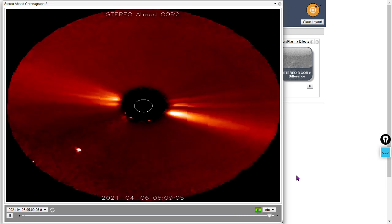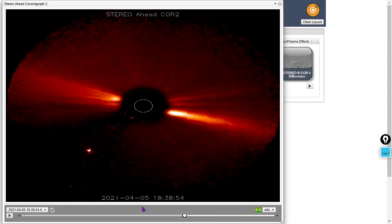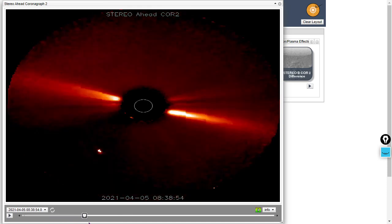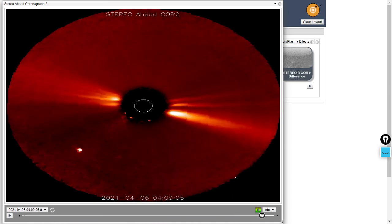Nothing Earth-facing currently happening. But you can see some ejecta coming out here. And that planet down there, that is Mercury, if you were wondering. No Earth-facing ejecta at this point, but there could be something in the Earth-facing vicinity coming here. And the likelihood for additional ejecta coming out of these areas is certainly there.